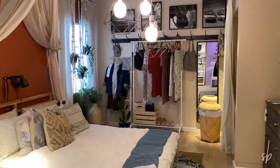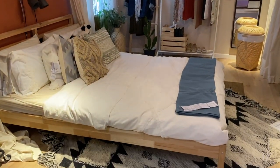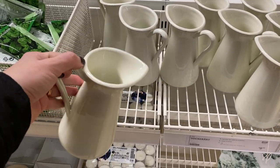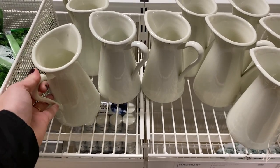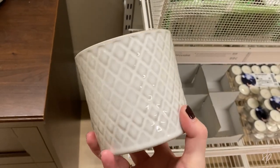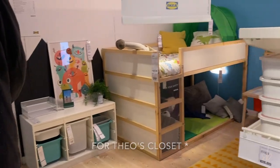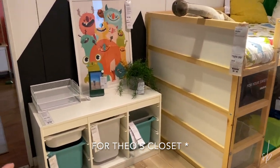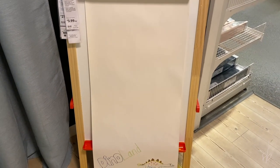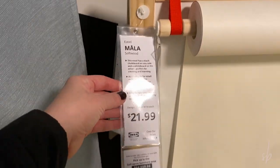This reminds me of like living in a city in your early 20s. I think that's so cute. It'd be a really cute little vase. This one is too. This looks like a candle holder, doesn't it? This is the brand. That would be cute for Theo to have someday. It's nice that the paper is just on a roll. That's so cute.